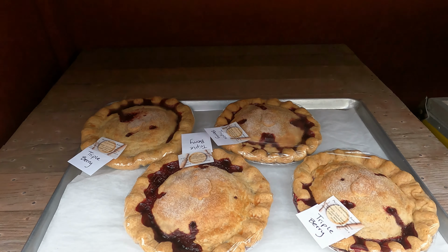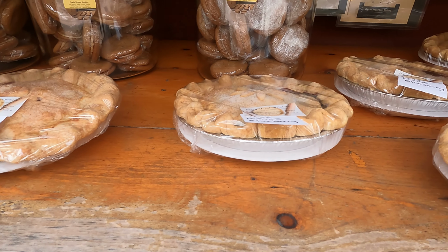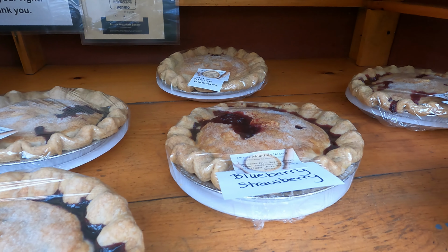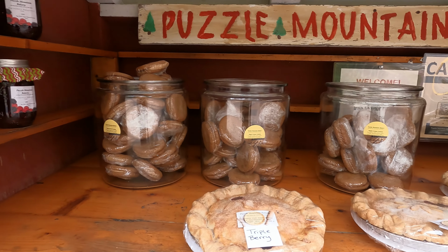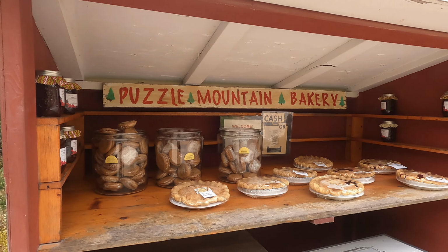We got a lot of these triple berries. And here's a wild Maine blueberry. And blueberry strawberry. This is going to be a very difficult choice. We got these cookies, some jams. Let's see what Kathy goes for.